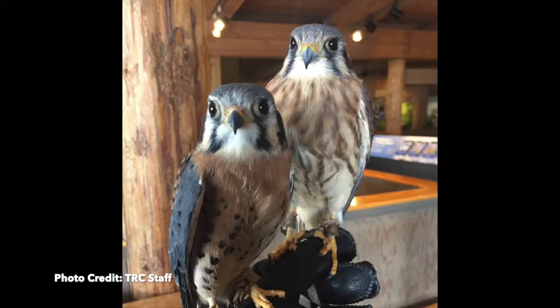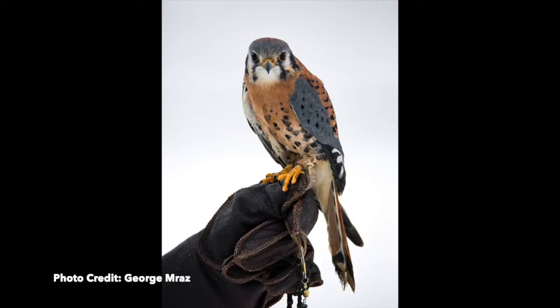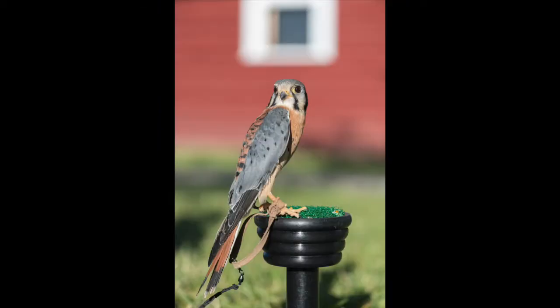Here at the Teton Raptor Center, we are lucky to be home to not one, but two resident American Kestrel education birds, Beatrix and Frost. Frost is a male American Kestrel. He hails all the way from Texas. Frost was injured after his wing was stuck frozen to a pipe during an ice storm in Texas.